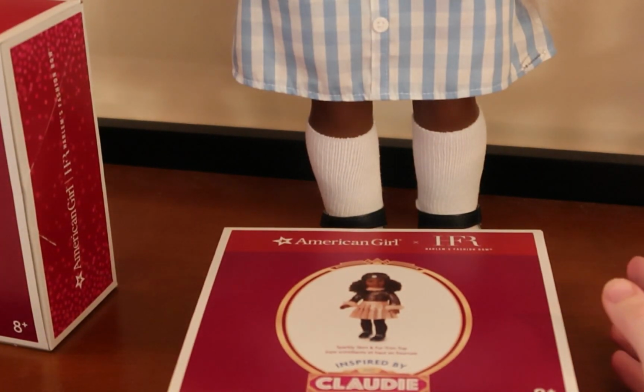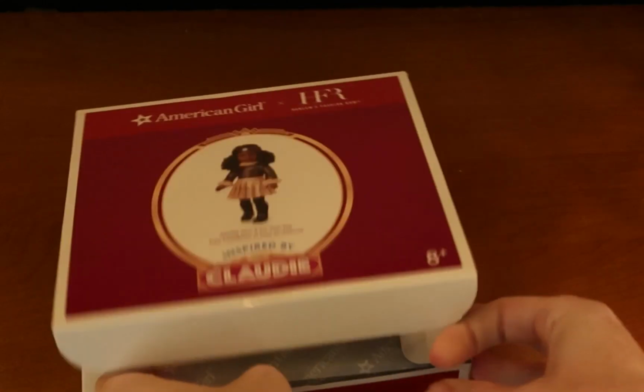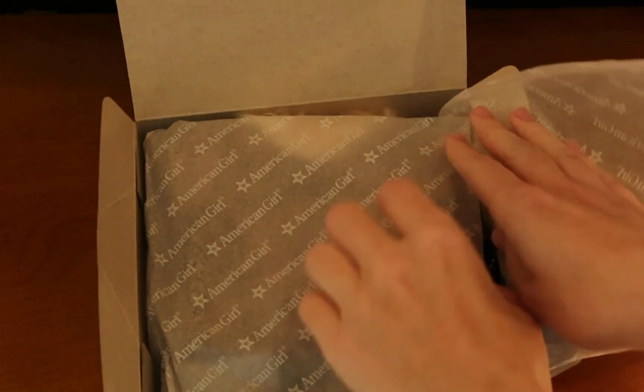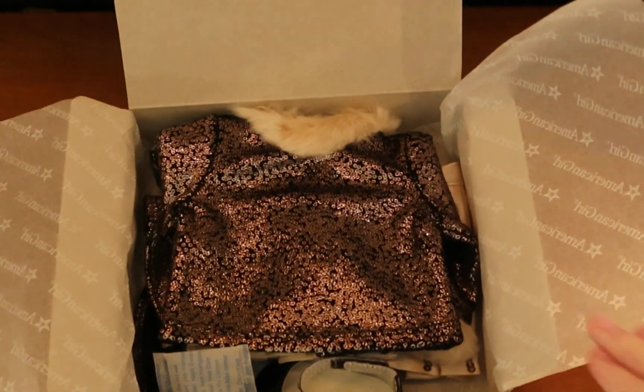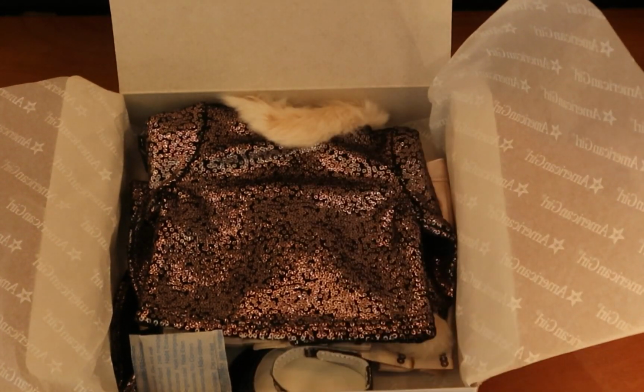All right, so let's get right into this. Okay, so let's open her up and see what it looks like once we actually get it open. Okay, so that's how it's displayed in the box. Really nicely assembled.